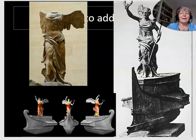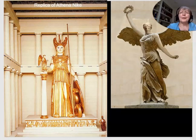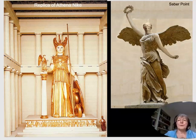And it would have been on a carved ship set with boulders and a fountain, making it truly spectacular, dramatic, and instantaneous. This is a comparison that I hope helps you to see that. Both of these are reconstructions. The one on the right, of course, is the Nike of Samothrace, Hellenistic, with great movement running through the body, a diagonal. You can actually see that in the lines of the drapery, as well as in the line of the figure with what we assume was an extended arm.